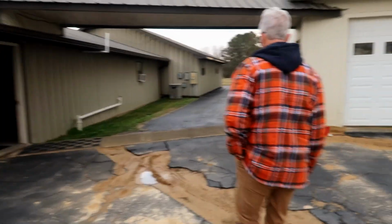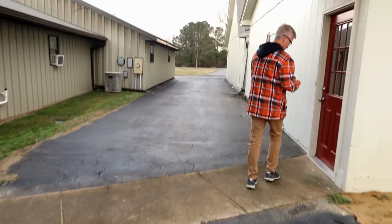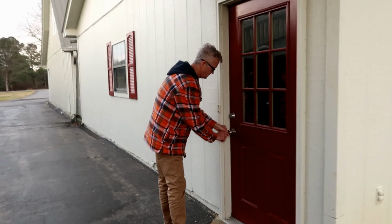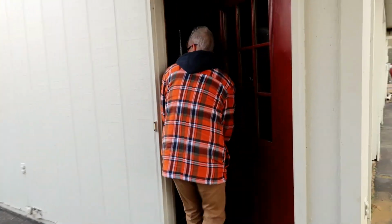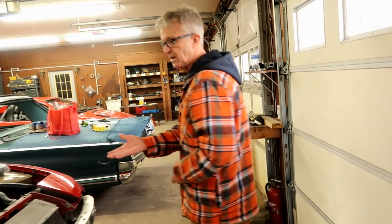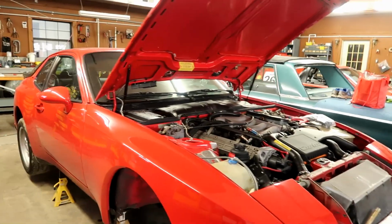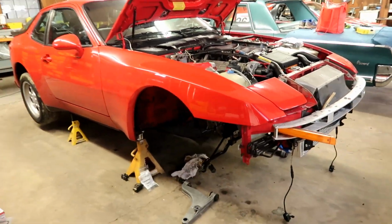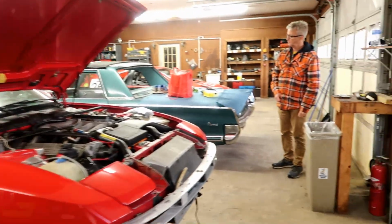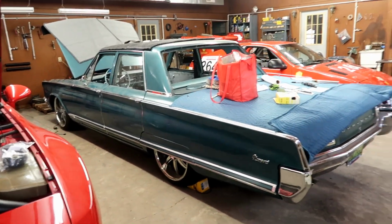Okay, and then finally after work, some of us like to get together and work on cars. Because that's their jam. And they have a race team. Keith is a race car driver. So this is my brother's car. It's a Porsche 944 Turbo. Wow. Okay. And this is my car. It's a 1966 Chrysler Newport.